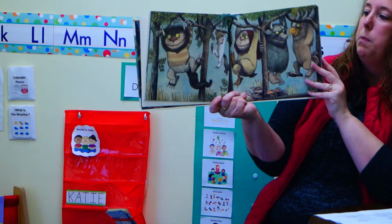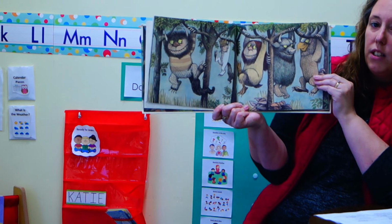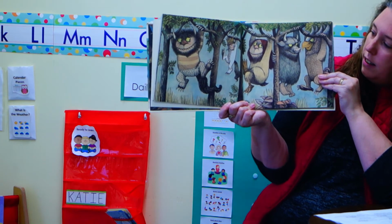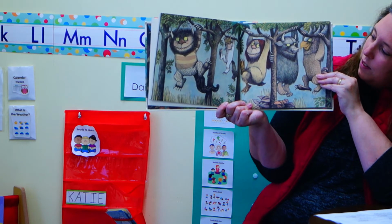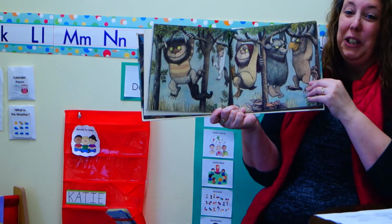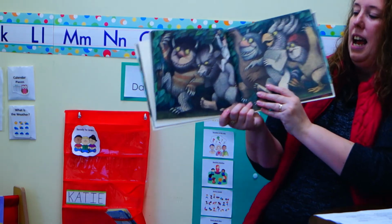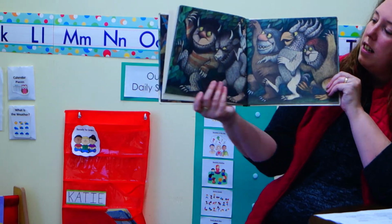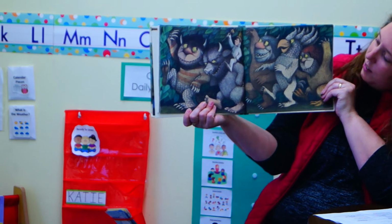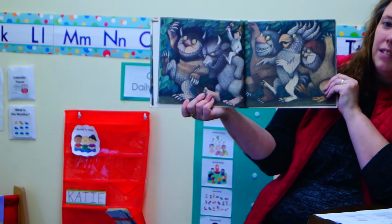And how about this picture, friends? What do you think the wild things are doing in this picture? Certainly looks like a lot of fun. Oh, and now this picture, friends. What do you think is happening?